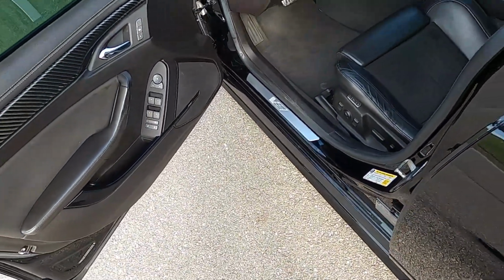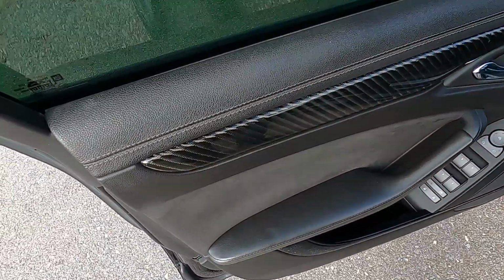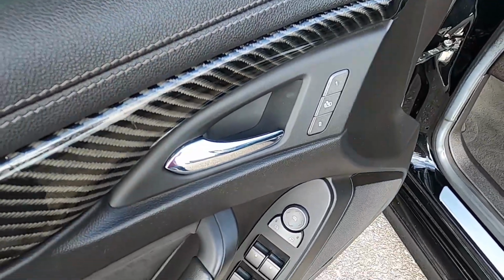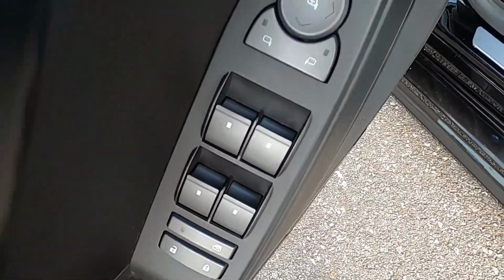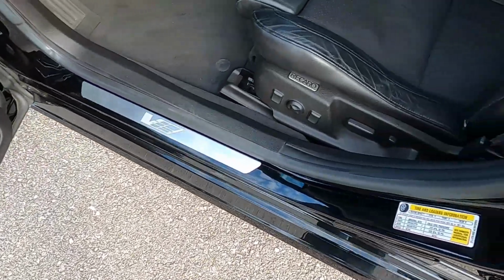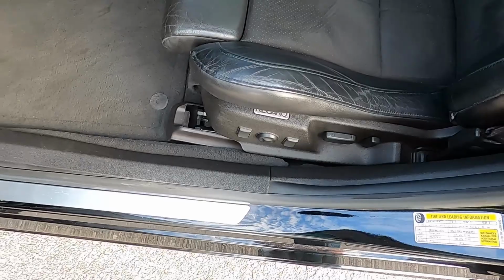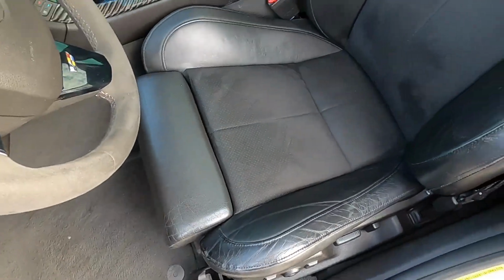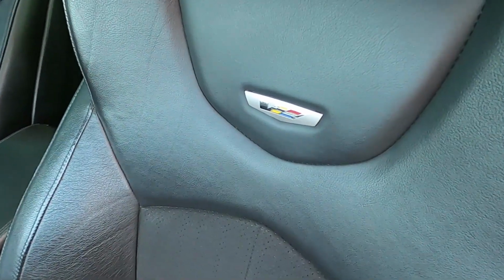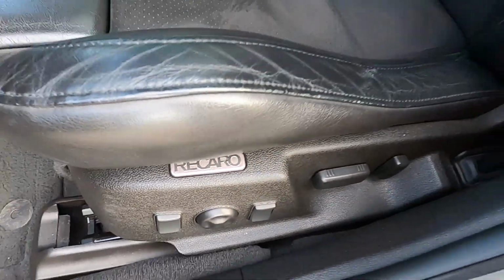So here on the interior, we do have black leather and Alcantara with carbon fiber inserts. Carbon looks great on this car. Does have express down all 4 windows, and I believe express up on the front too. Power adjustable mirrors, power adjustable Recaro seats with adjustable lumbar control as well. So here's the condition of the driver's seat before you go ahead and sit in it. Nice V insignia there in the center, and the Recaro label is there.